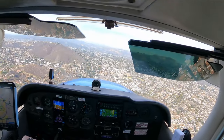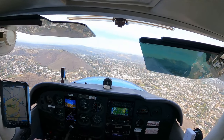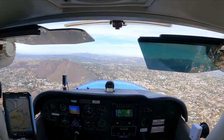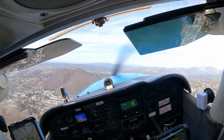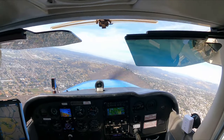Bonanza 6580 X-ray, Gillespie Tower, ident. Ident, 80 X-ray. Bonanza 80 X-ray, roger, transition is approved, Gillespie Tower 3000. I'll stay up a little bit higher for now. Yeah, just watch your airspeed, you're getting a little slow. 27 left, clear for takeoff. 27 left, clear for takeoff, Cessna 235.